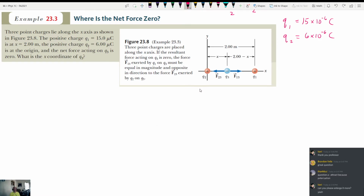So how can we figure this out? What can we do? What must be true in order for the force on Q3 to be equal to 0? Forces from Q1 and Q2 cancel out? Yeah, they should be the same, right? Just what Josh had said there. So we want to make it so that F23, which we can read as the force of object 2 on object 3, is equal and opposite to F13.